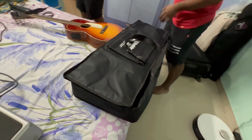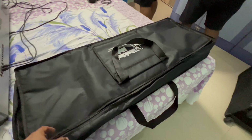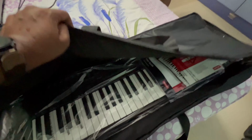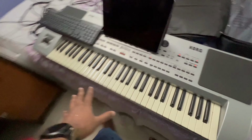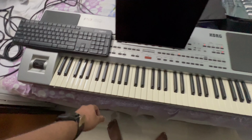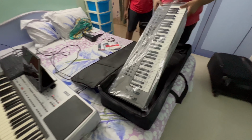Alright, and here is our magnificent... Thanks, Ronak. I mean, I paid for it also. We got the nectar LX61, because my keyboard literally has issues like up and down. It's still going to be in use, but this is what I'm going to be using for production mainly.